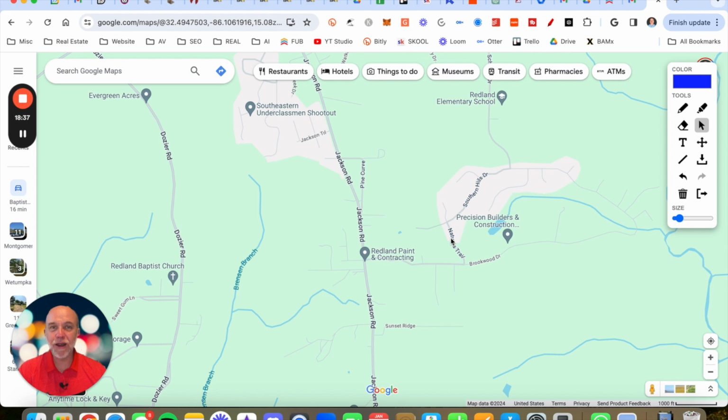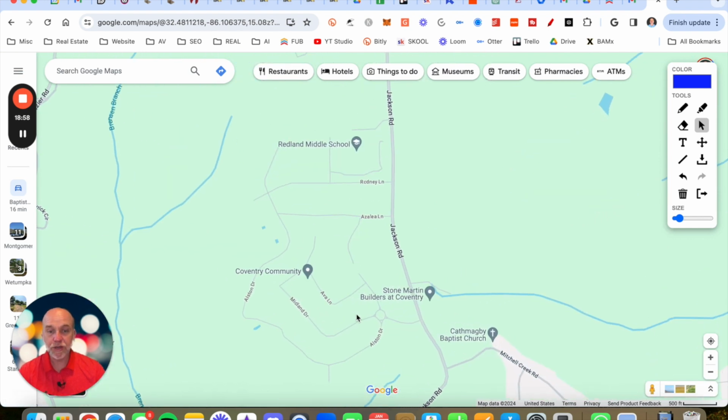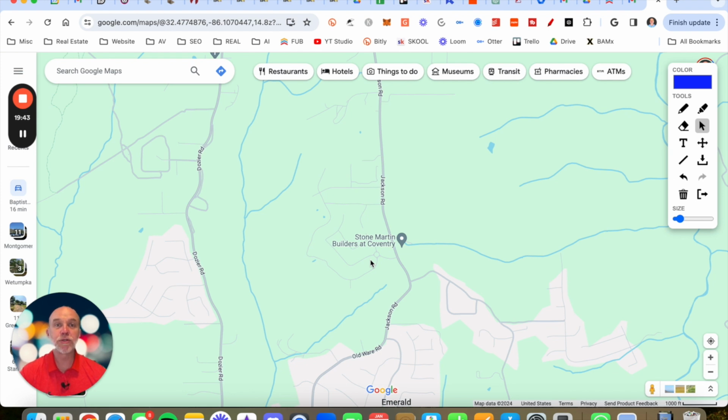The next one is a brand new construction neighborhood, but I wanted to show you a brand new construction neighborhood in case that's something that you were looking at. A neighborhood built by Stone Martin called Coventry. Let's go take a look at Coventry. We'll go tour a house in there, and then we'll come back to the map. I've got a few other things I want to show you, and then we'll wrap it up after that.